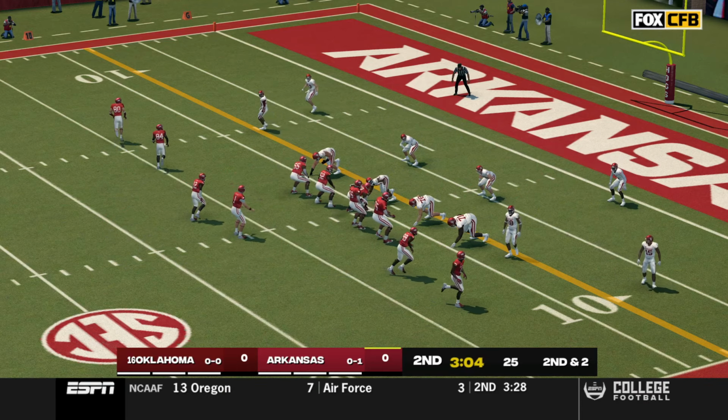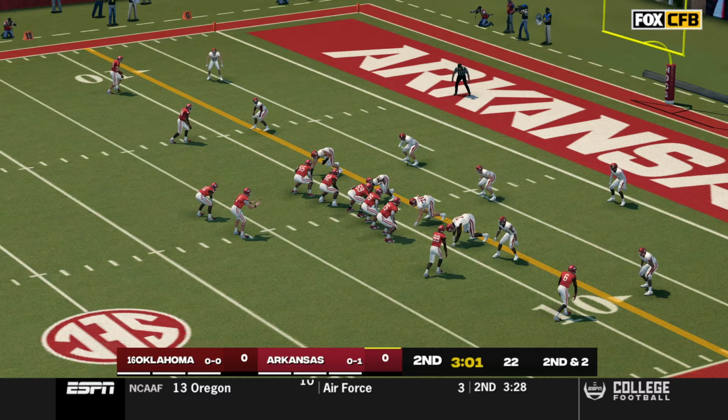Hey, D-line, let's get in there. Let's get in there, huh? Mike 56, Mike 56.